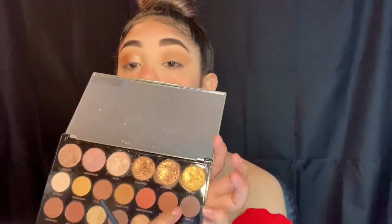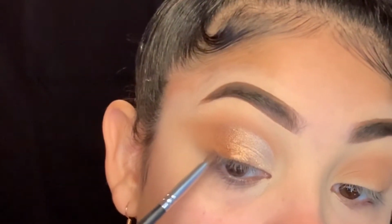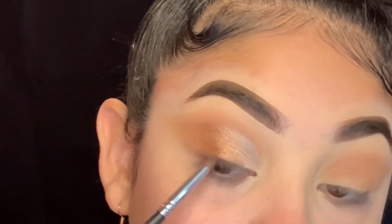All right, now that we are done with that, I am going to be wiping off that shimmer shade and using this same brush. I like to use this one to apply it really close to the waterline, and I'm going to be using the shade Thrill for that. It's that dark brown shade, and I'm going to be applying it and using it as liner and kind of smoke it out. I'll just place it right here as close to the waterline as I can get it.